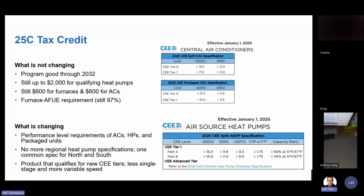Here's the big one. If you recall, in heat pumps, there was a northern climate requirement and a southern requirement. That is gone. The north and south requirements are gone. They have now switched to a path A and a path B. Any product that achieves either one of those is installable and qualifies for the 25C $2,000 in the north or south. So they've eliminated the north and south, but you can see you have two paths.